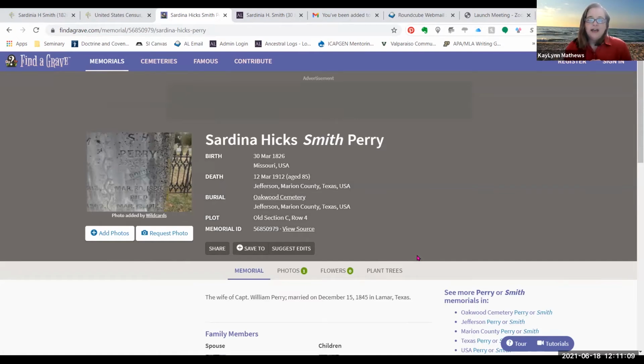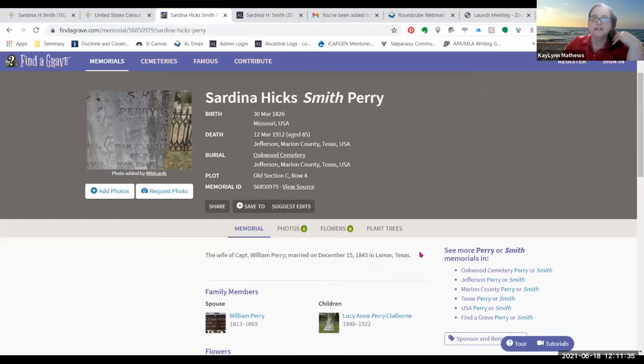So just looking at this entry right here on Find a Grave, what kind of facts or clues do you see that would help prove any item in researching, such as it has her name, right? It has her birth date. It has her death information. It has her burial information. Is there anything else here that you see that might help prove any kind of fact or document?